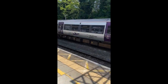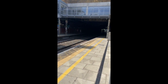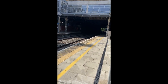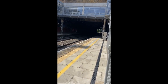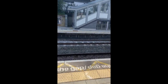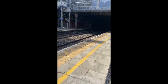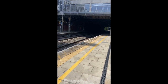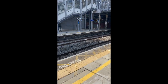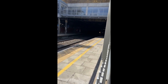There's another train coming by. It is quicker. So if you want to save money, you're better off getting the Elizabeth line. It's a class 345 down there. Yeah. I don't know if it's the GWR train coming. I think this is, it's a 387.